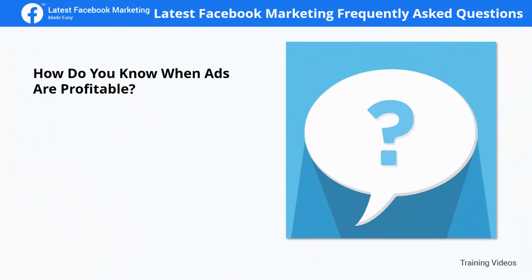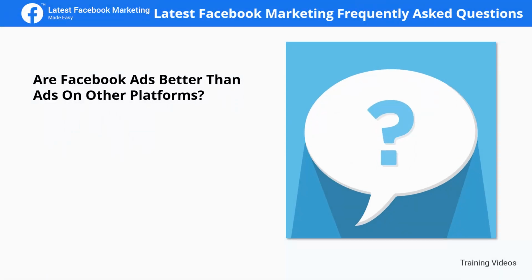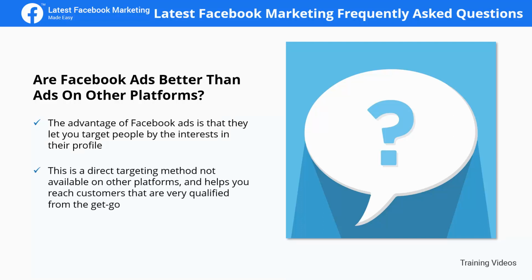How do you know when ads are profitable? You'll know if an ad is profitable if you get your ad spend back. Not only that, but you also have to be able to put that spend back on a new campaign and to keep a profit, or to increase your ad spend with that profit. That's how you know when an ad is profitable. Are Facebook ads better than ads on other platforms? The advantage of Facebook ads is that they let you target people by the interests in their profile. This is a direct targeting method not available on other platforms and helps you reach customers that are very qualified from the get-go.